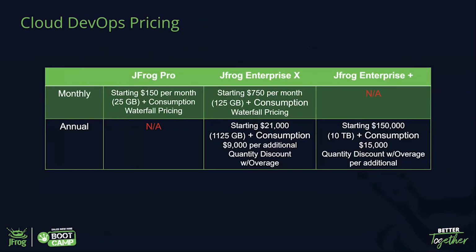On the JFrog Pro side, we have a monthly pricing, which is at $150 per month, which comes with 25 gigabytes, and then they pay for more consumption based on a waterfall pricing model. Basically, the consumption we'll talk more about later, but is an amount per gigabyte that goes down as they buy more. So their first 1,000 gigabytes are at $1.25. When they go above, it goes down to $1. Then it goes down to 75 cents, then 55 for the additional in a waterfall method.